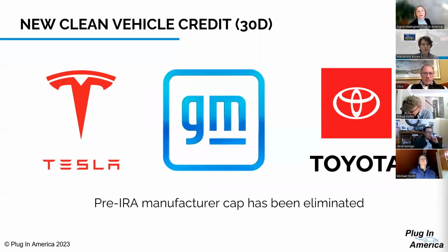Another thing to note on the new clean vehicle tax credit is that the 200,000 vehicle manufacturer cap has been eliminated. This means that Tesla, GM, and Toyota vehicles are once again eligible for the tax credit, assuming they meet the other requirements.